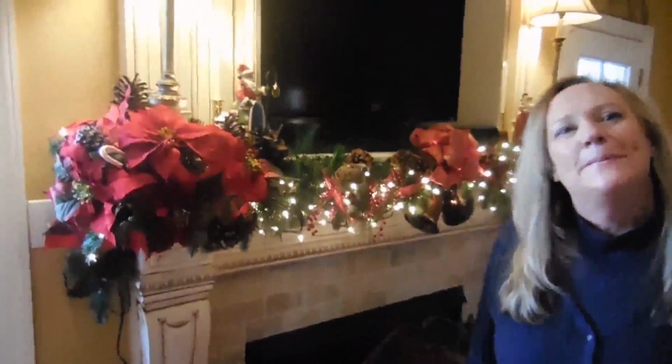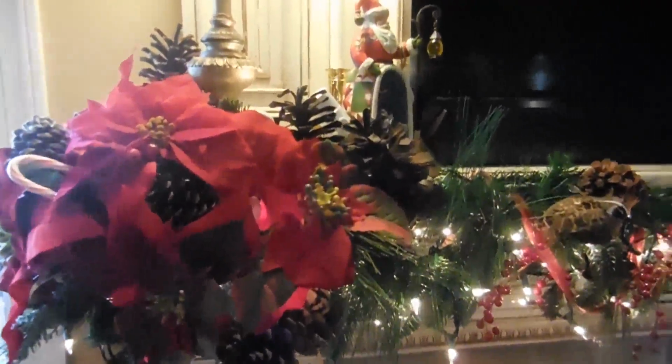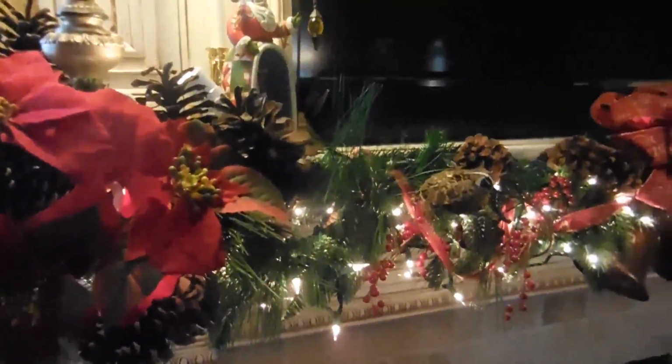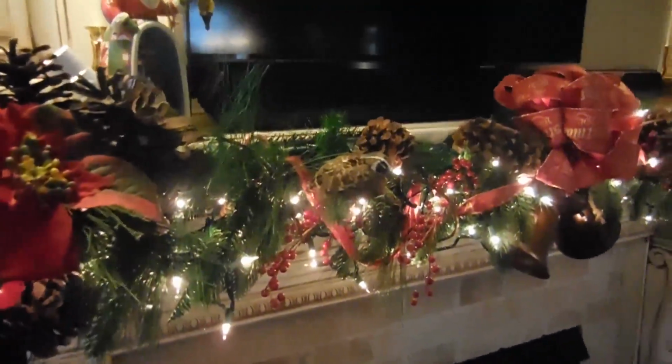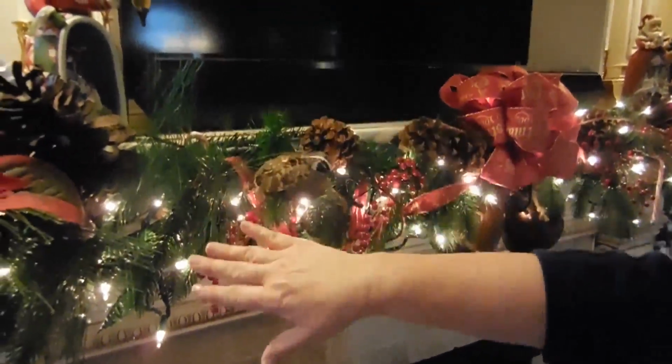When people go, this looks like a decorator did it. Well, the idea is having layers of things where you don't see it all at one time. Right. Talk about that a little more. Like, let's look at your mantle as you tell us about layers. Well, I've found that I don't want to overdo. You never want it to be gaudy looking, but I found that if you start out with the greenery, that's the main thing.